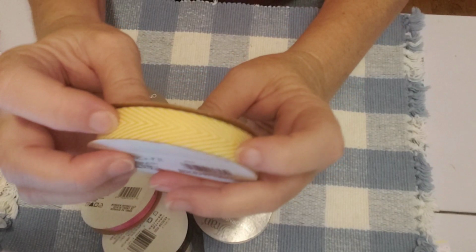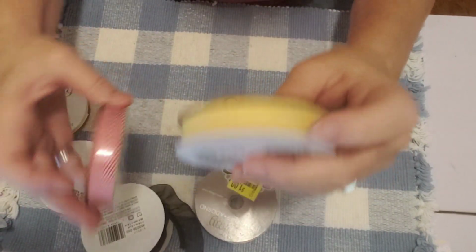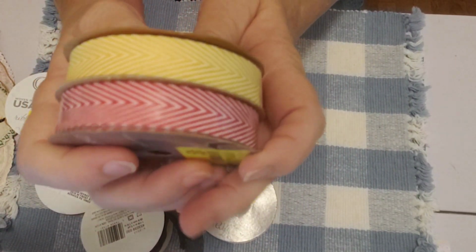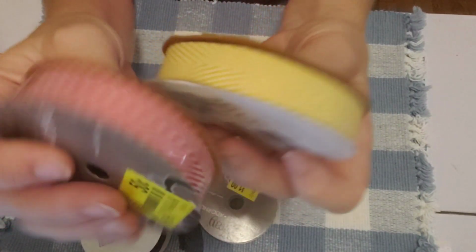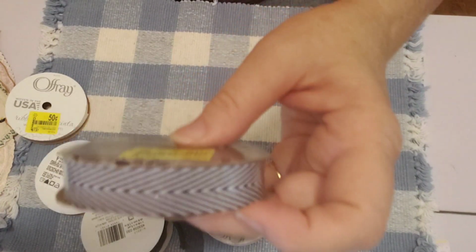Here's a pretty yellow one like that pink one, and there's another one like that here. I thought I saw, yeah, a reddish one. So I think those are neat. If you can see, it's red and white, yellow and white, and then a blue and white. Cool.